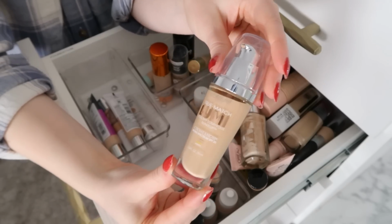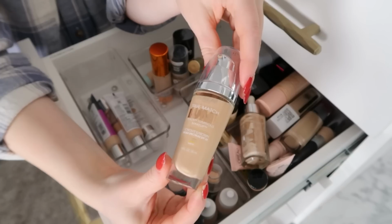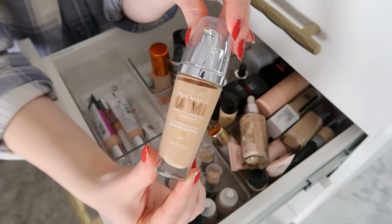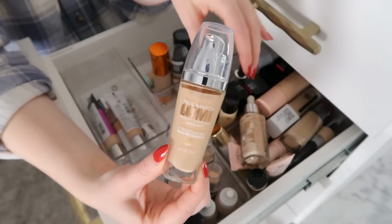Well, this one used to be a favorite, but it's definitely expired. So I'm gonna declutter this one and maybe I'll replenish it, but I'm not gonna worry about it or rush into that. If I feel so inspired at the drugstore, at some point I can always repurchase it, but it's definitely expired right now.